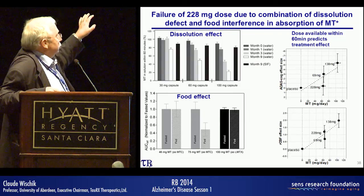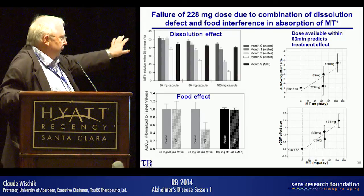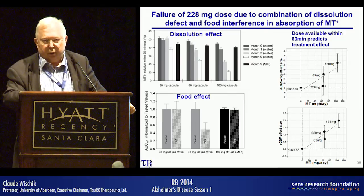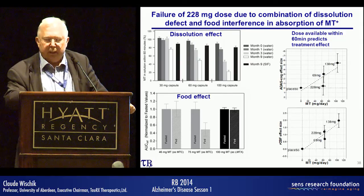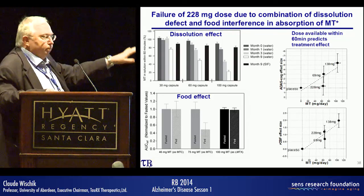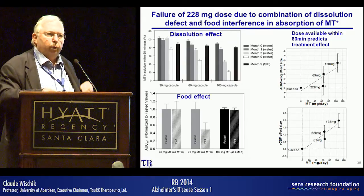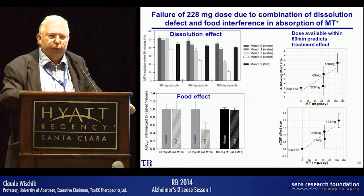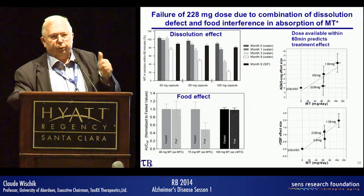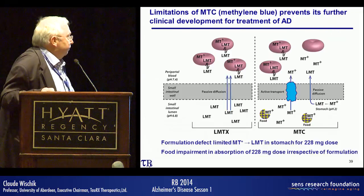Here you can see the data showing the dissolution defect of the capsules used in the phase 2 trial, and here you can see the food effect, that there's a dose-dependent impairment of absorption of MT when you try and take it with food. When you put these two things together, you get a very simple dose response, so that the dose available within 60 minutes predicts the full range of dose response on, in fact, all of the parameters: clinical at 24 weeks, imaging at 24 weeks, and clinical at 50 weeks.